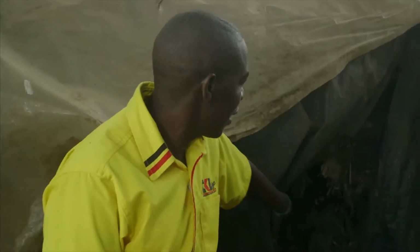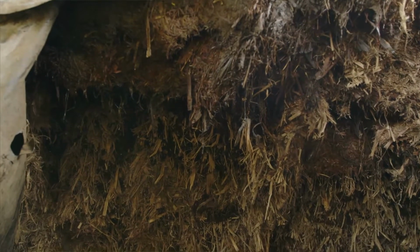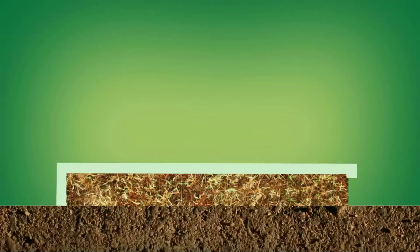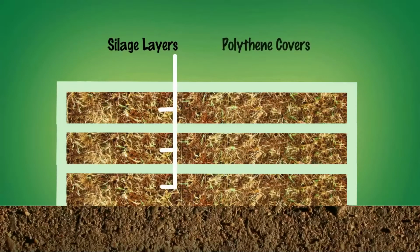I've observed his silage, and wow, he has a lot of silage over here. The challenge with this is that the moment you open it up, the quality keeps on deteriorating. The next time you do it, I would advise you probably do it in form of layers, so that you have the first layer you cover with a polythene bag, then do another layer on top and another one on top.